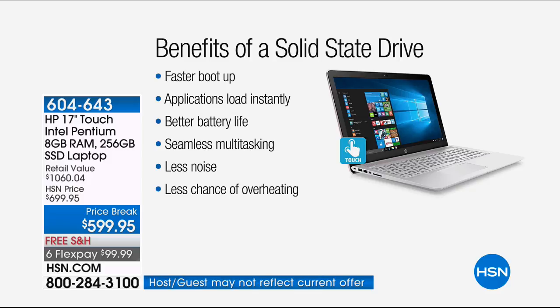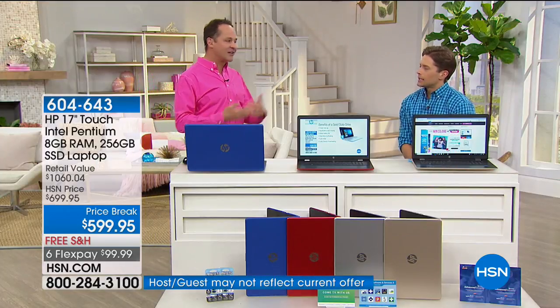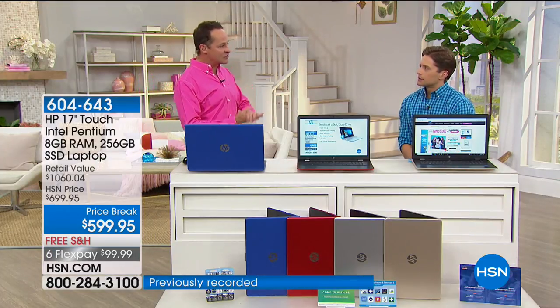Better battery life because, again, your battery isn't powering a moving part, so it can last longer. So you talk about sometimes 7, 8, 9 hours. Seamless multitasking, and your RAM, the 8 gigabytes of RAM, absolutely helps on that as well. Less noise, you know how usually you can hear that whir of a motor with your computer, you don't hear that anymore. And certainly less chance of overheating because there's no movement. Movement means friction. Right. Friction means heat, right? There's no movement, there's no friction. It basically stays cool to the touch.